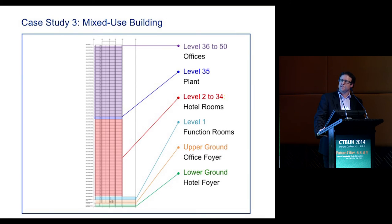For the third case study, we had a go at doing a mixed-use building, which is just a hypothetical building we developed. It has foyers in the lower ground and office. It has hotel rooms. It has 800 luxury hotel rooms between levels 2 and 34, and offices in levels 36 to 50, about 18,750 square metres of offices.